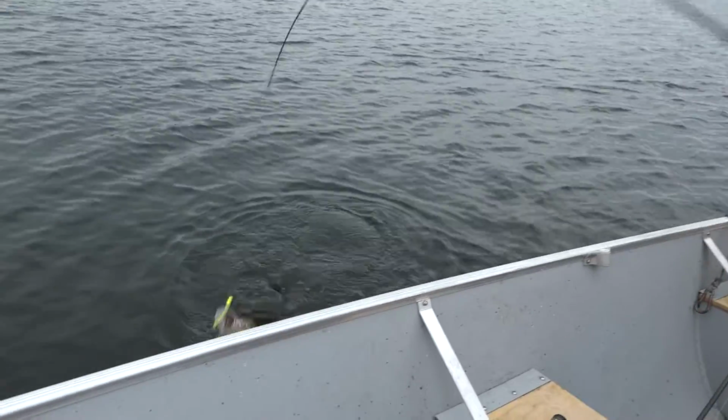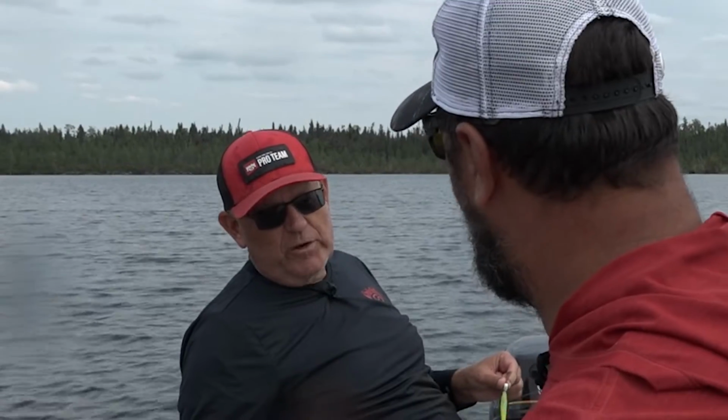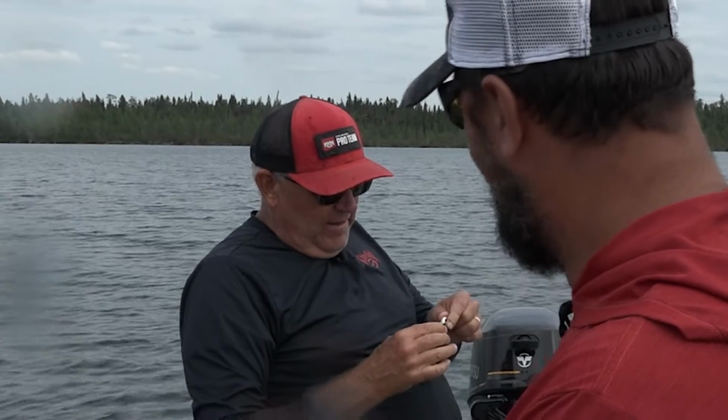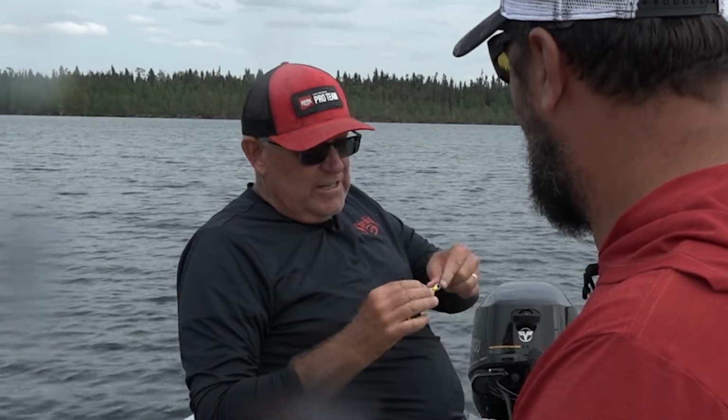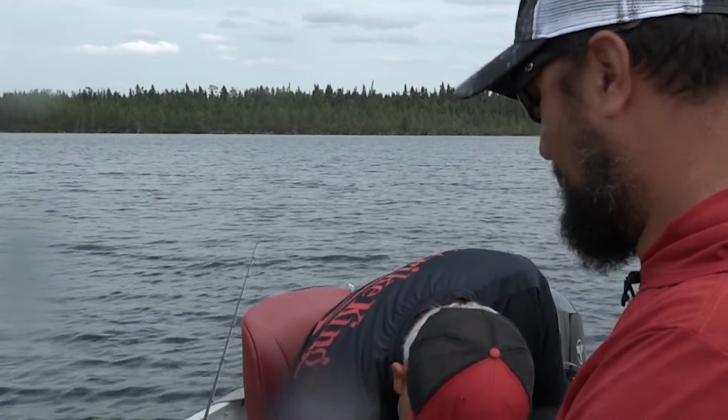That's right. People don't want to be taken to the cleaners. They know it when a soft plastic falls apart after 1 or 2 fish. So that's 10 walleyes and 1 northern. And I'm starting to show some attrition, but it's still there and it's still in place.